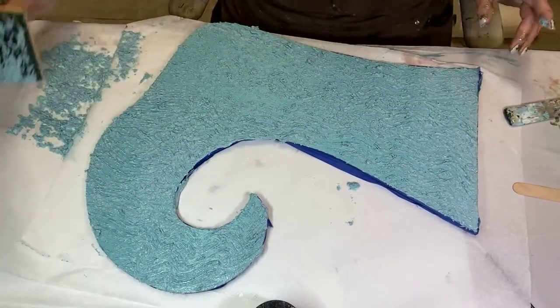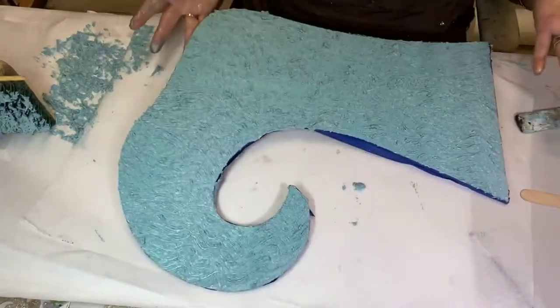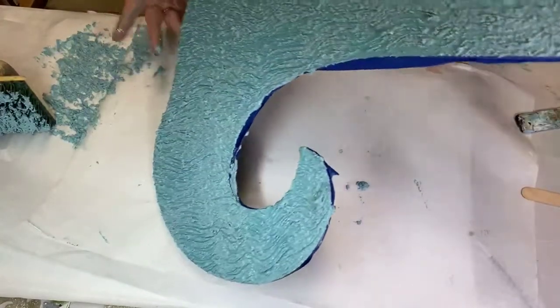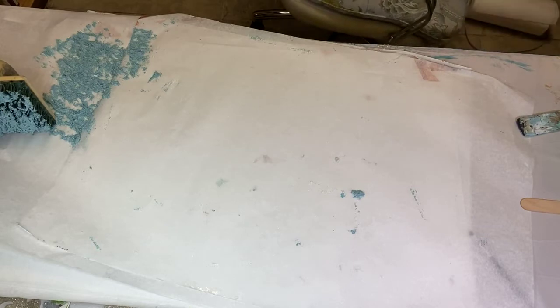Now this doesn't look like much now, but tomorrow when it dries, we're going to have little rivers of glitter that is going to be just so cool. It's going to look like a web. And now you understand why it had to be taped off so well, because it's gooey. So we're going to set that one aside to dry overnight as well. I need another place besides the one I was about to set it.